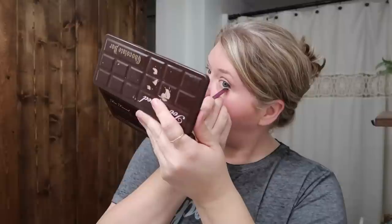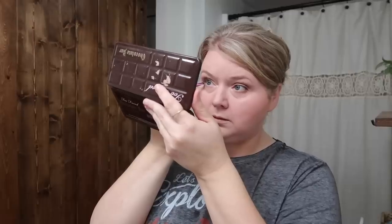I'm gonna put a little bit of like a light brown on my bottom lid. I don't like to do it too dark, just something really light. And the last thing we're gonna do is mascara.